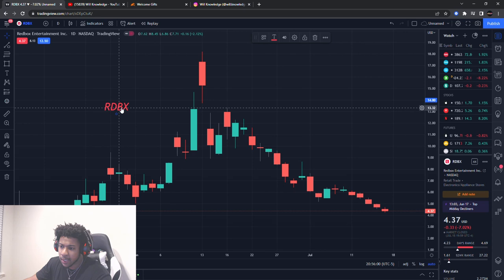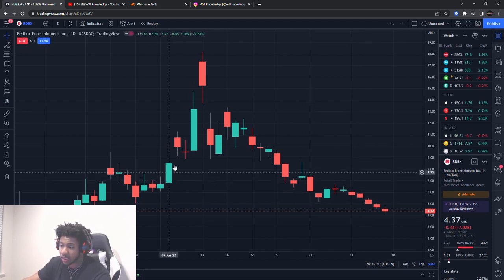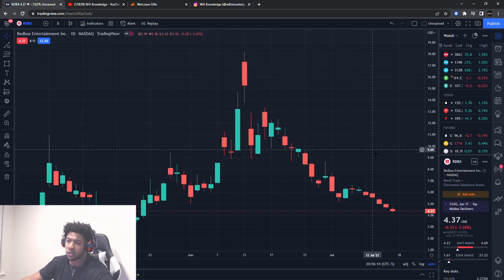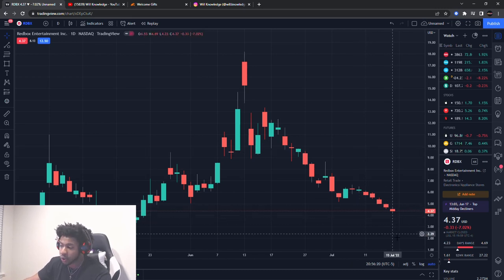So RDBX, this is the one we're talking about right now. Heavy pull down, right? It honestly hasn't given any trades, I would say. Actually, it hasn't given any trades since the last pump up it had. And I know some people were holding this stock. Remember what I told you guys? Didn't I tell you guys Redbox Entertainment was going below $5? Where is it now? $4.37.